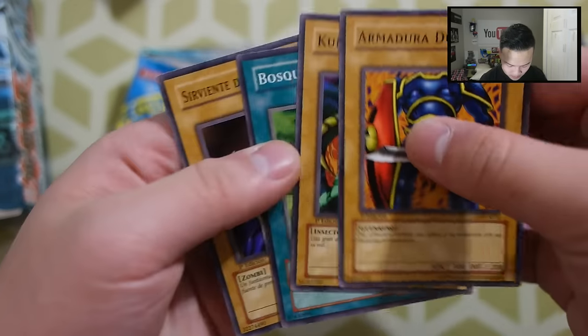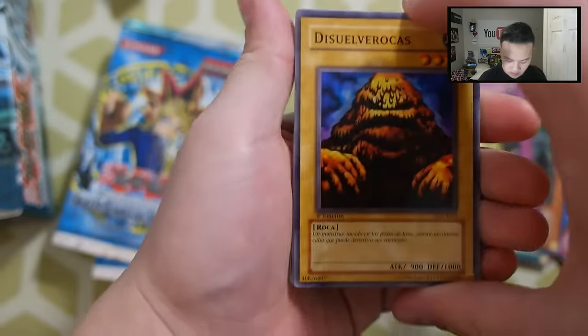I don't know that name. Please God, please, Yu-Gi-Oh gods, are you with us? Slifer, are you with us? Ra, are you with us? Obelisk, are you with us? Don't make the camera die.